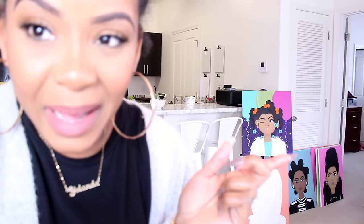But anyway, I'm about to go get my nail fixed because I broke my nail. I need to finish painting. There they are back there. I'll show you guys close-ups of it when we start painting. But let's look at this nail fix first.